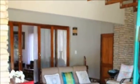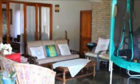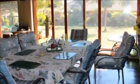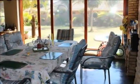Huge enclosed patio that offers another two living areas and a built-in braai. The enclosed patio walks out to the green beautiful garden with a sparkling pool and outside toilet. There is a triple automated garage and three covered parkings.